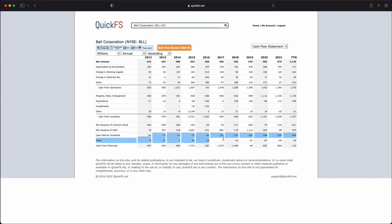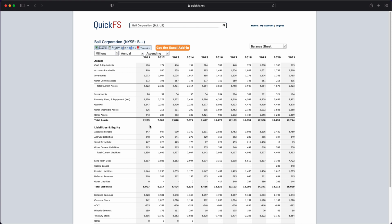Now, we do see that they've been paying dividends, and the dividends have grown quite strongly over the last few years. So that's a good sign. They've been growing their debt as well. We should be able to see that on the balance sheet.